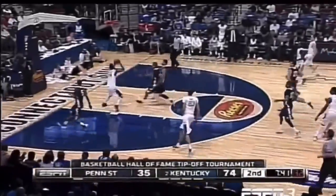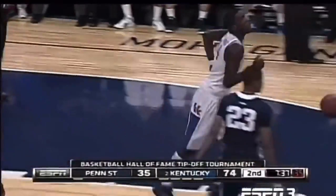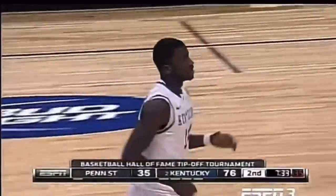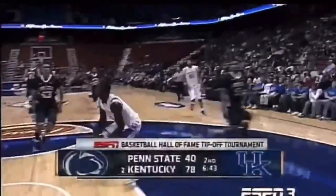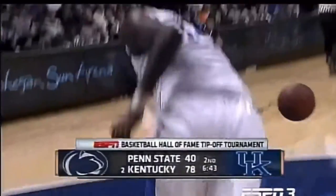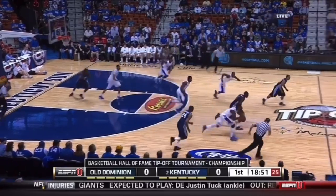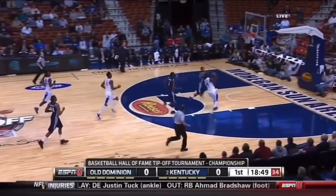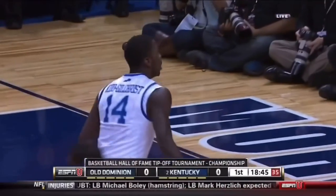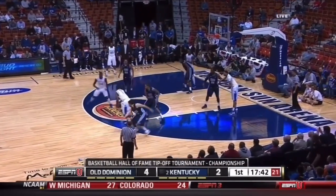Terrence Jones had a strong second half. Great feed to Gilchrist, and Gilchrist finishes with authority. With a run and attack by Kentucky. Kentucky 78, Penn State 40. They came out of the gate strong yesterday, but they've been on the road for 6 days. Turnover, Kidd-Gilchrist is in to lay it up, and a 2-0 Wildcat advantage. Yesterday he had 7 steals against South Florida.